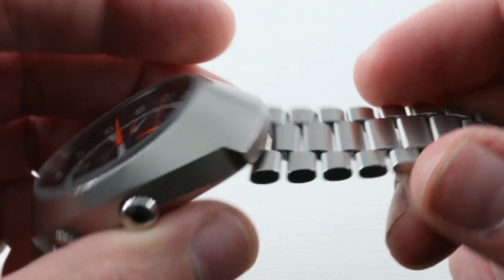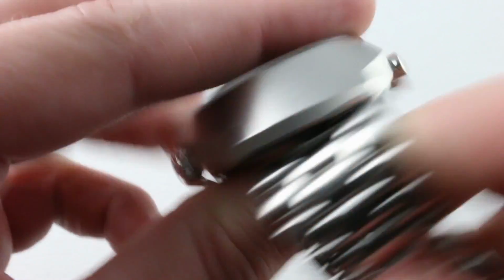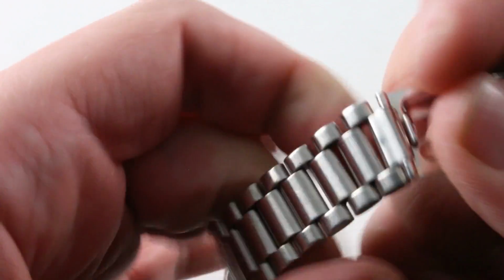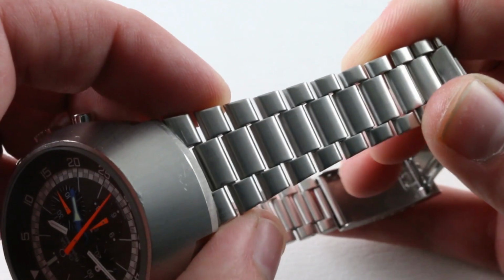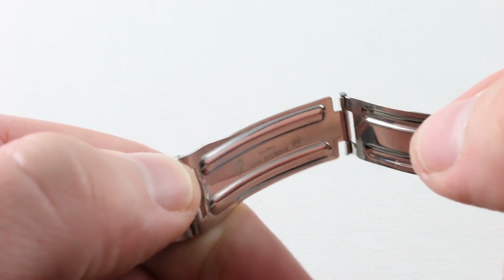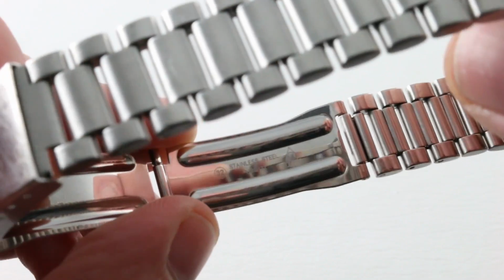And appropriately enough, the example we have here features all of the original color inset Omega factory crowns, including the original crown with the vintage-style Omega logo, and a period Omega bracelet, completely intact, 3-link design. This one is known as the Omega bracelet reference 1162, and I'll verify this if I can show you the stamp, but this is known as the 1162 with 172 end links.